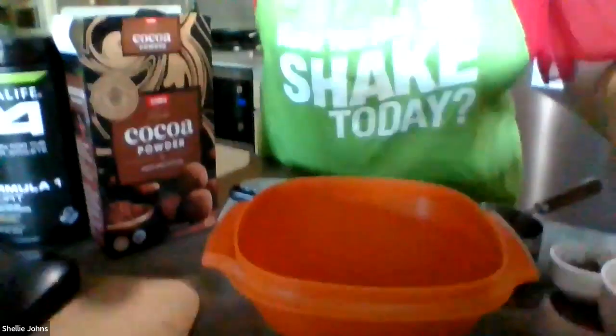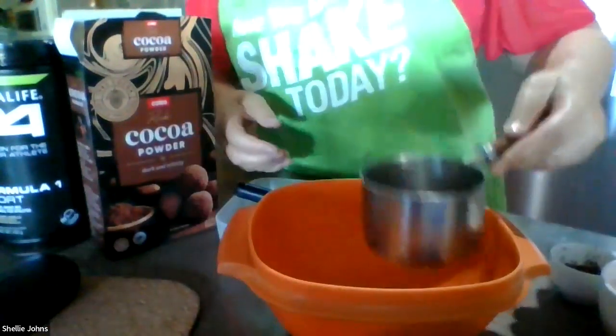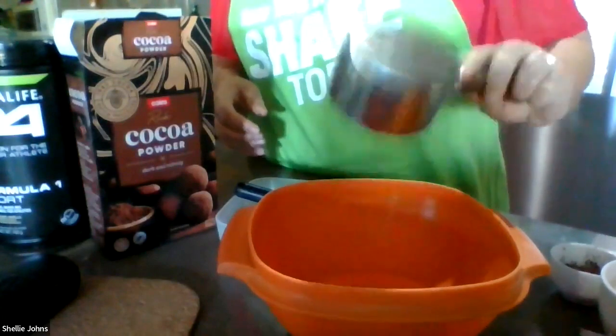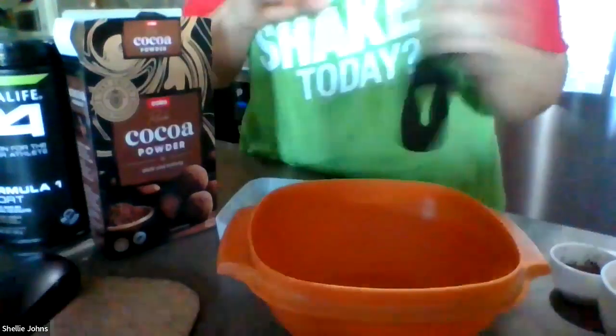Let's get started. First I'm going to put the coconut oil in. I'm going to push this down so you can see what I'm doing. Ta-da. This is the bowl I've got, one of the really old Tupperware bowls. I'm putting my coconut oil in. I don't want to do too much. And look, if my mixture was too dry, could I add a little bit more coconut oil to it? Yes, I could.